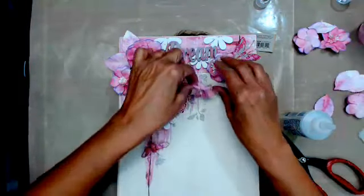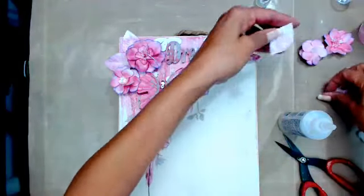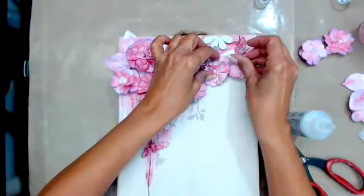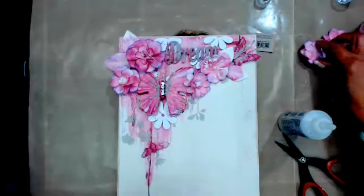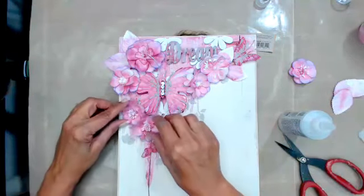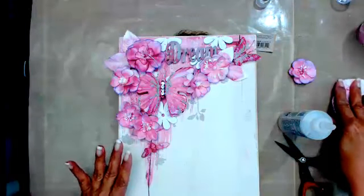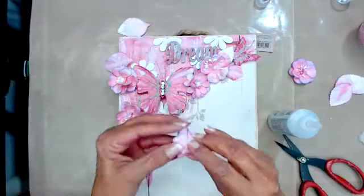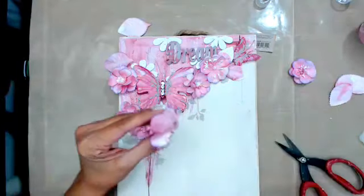Let's see what I have here. We'll keep it fairly close to the same. Yeah, this is gonna work. What I got here. Maybe those two. Yeah, okay. So sticking with basically the same shape I used before, and let's just start adding them. I tried to do the same flowers when I colored these. I think I got pretty close.